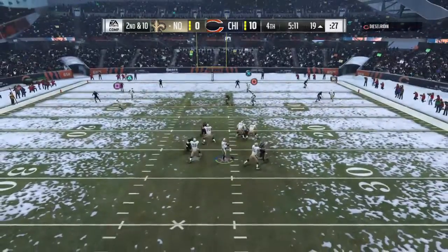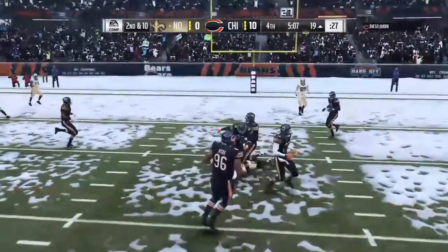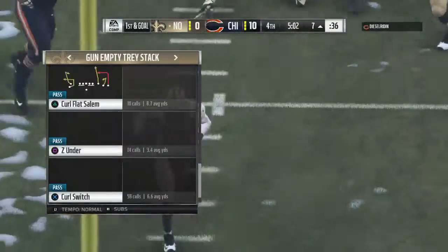Shotgun now for Breeze. Stepping up, he's going to keep it. And he'll slide down to avoid the contact. Nothing open downfield. He keeps it himself for 11 and a first down.